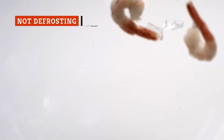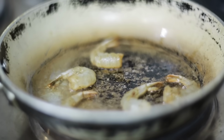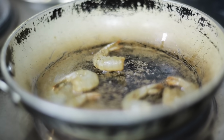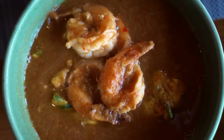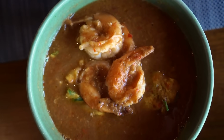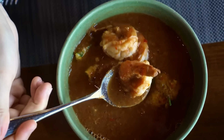If you have a bag of shrimp in the freezer, you may think that preparing them is as easy as taking them out and throwing them into a pan or boiling water. But we're here to tell you that not defrosting your shrimp is a big mistake if you want it to taste good. The reasoning here is simple. If you don't defrost your shrimp, the shrimp is going to cook unevenly.